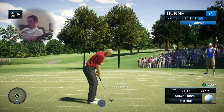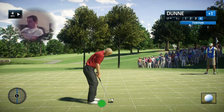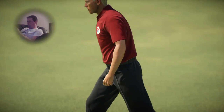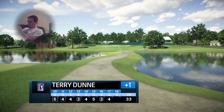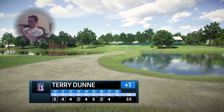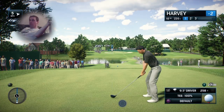Nudge this one home, finish it up. Did the job right there. On to the finishing hole here at East Lake Golf Club. Not many courses end with a par 3. It's always a fun finishing hole.